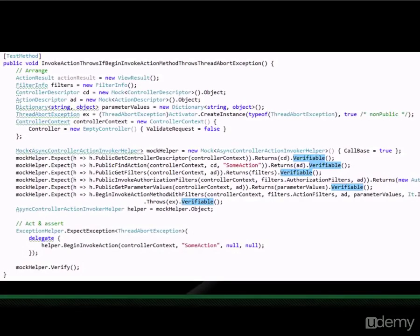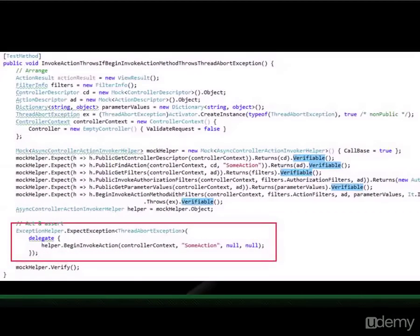Now you should say that 5 times fast. This is where the underscores start to make sense. Where does something start and something end? It's really hard to read that. So invoke action throws. Now it throws when begin invoke action throws something else. So we're expecting at the end to expect an exception. And there is this one here. So the name tells us this is the important part.